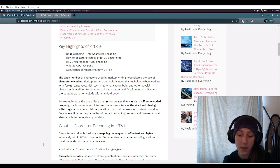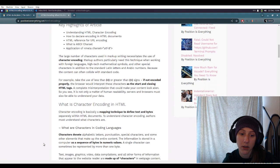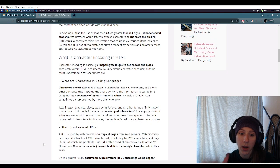Character encoding is basically a mapping technique to define text and bytes separately within HTML documents. To understand encoding, authors must understand what characters are. So characters denote alphabetic letters, punctuation, special characters, and other elements that make up the entire content. The information is stored in a computer as a sequence of bytes.